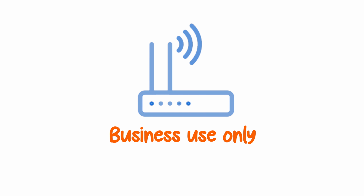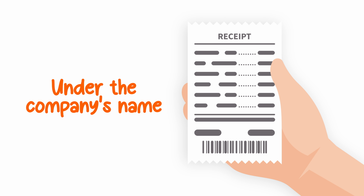Costs like Wi-Fi and phone subscription plans also fall into the communication category as long as these are used for the business only. Note that official receipts must be under the company's name to claim the amount paid for utilities as deductible expenses. Tip number 3.